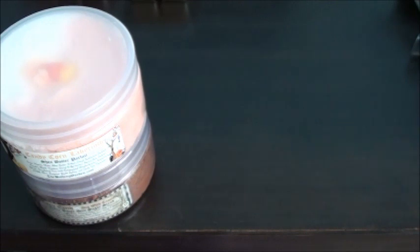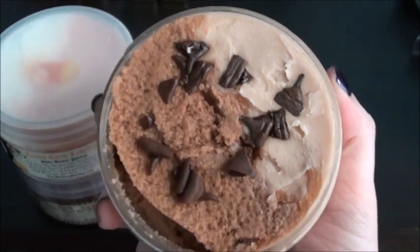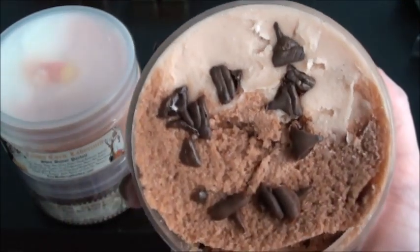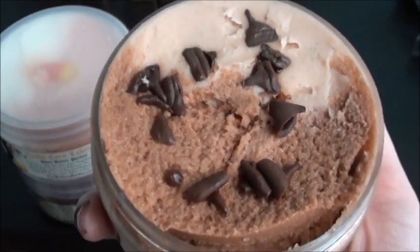I think I remember smelling this. And I remember thinking that it smelled like brownie batter. Let me show you the inside just so you can see the whipped soap up top, on the top there, and then the sugar scrub. And it looks like chocolate shavings on top. Wonder how those work in the shower.